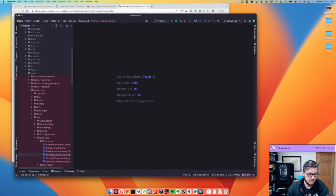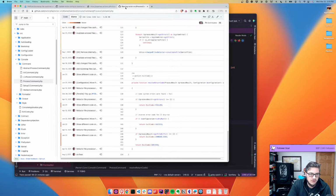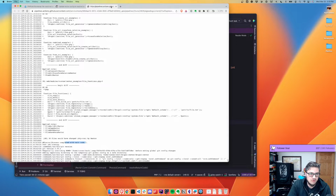I think if I read that right, I'm going to reread it again. So yeah. So if dry run, if not, inverse error code for dry run. So if it's not a dry run, return success. If it is a dry run, return change code or success. Okay. So yeah, we want to check for error code 2.